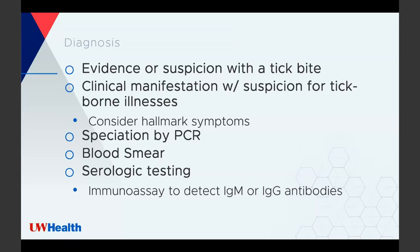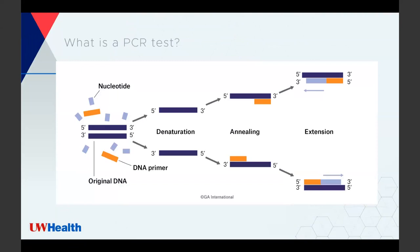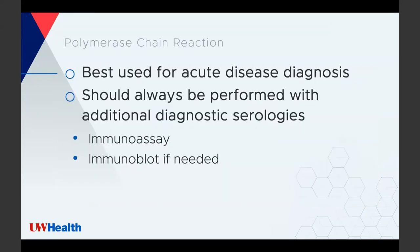We will now dive into how to use PCR, blood smear, and serologic testing for diagnosis. So let's start with PCR, also known as polymerase chain reaction test. This is the test to detect genetic material from a specific organism. It can detect a specified bacterial or viral organism. Let's dive deeper into how we can use PCR testing for tick-borne illness. PCR will detect DNA of your choice.